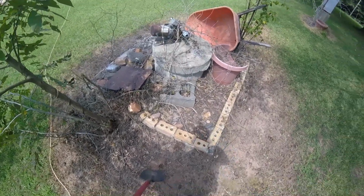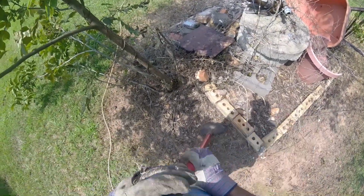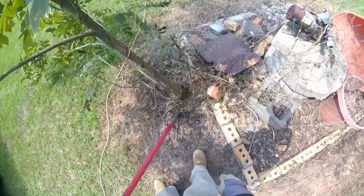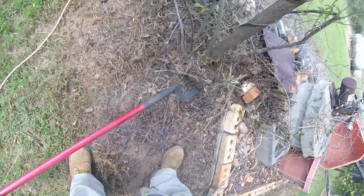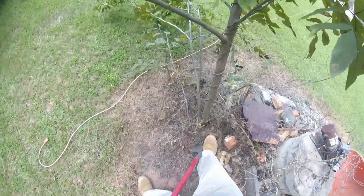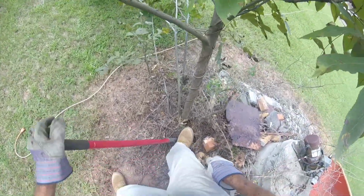Every one of these days I'll clean all that up and make it look like an old-fashioned well, but that's definitely a well. I'm going to dig a little bit right here and see if I can get down below ground level. This trunk is pretty darn big. So are the roots. Might have to cut it off above ground.